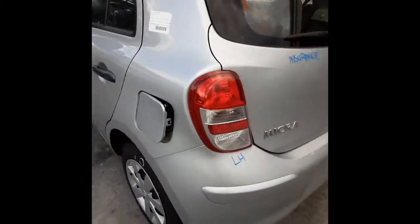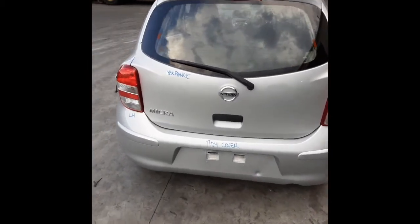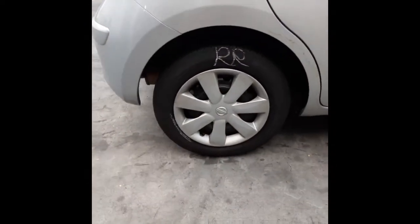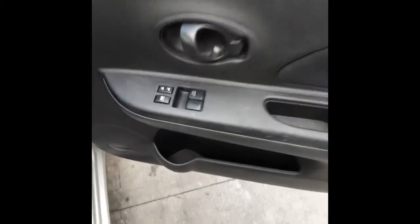We have the left-hand tail light. It's got a tidy rear bumper cover. Tailgate appears to have no damage. Right-hand tail light. Right rear, 14-inch steel rim with a good tyre. And a right power door mirror, with the driver's side door trim, power window master switch.